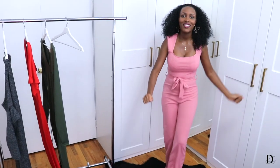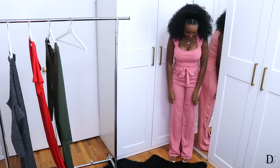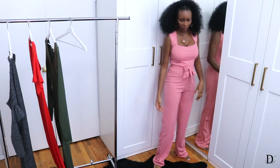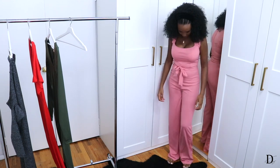Guys, before I play myself, I'm gonna let y'all know I am 6 feet tall, just for context. Now, look at this baby. I think it's so cute. As you guys can see, length popping. No complaints there. This is the kind of thing where if you're my height, you want to wear it with heels or it will be dragging on the floor too much. But I really do love this. I think that it's well fitting. The style over here.